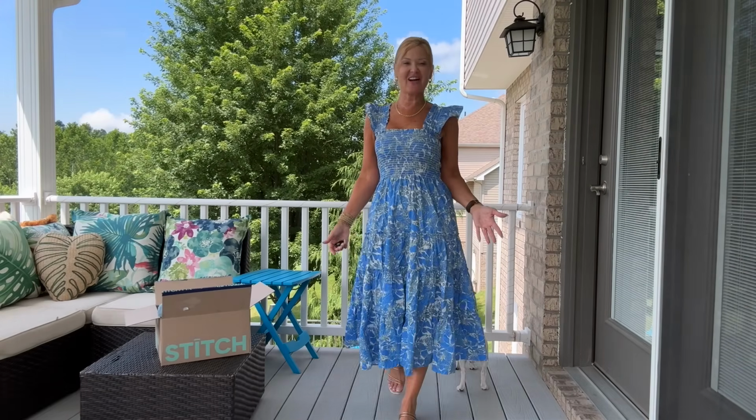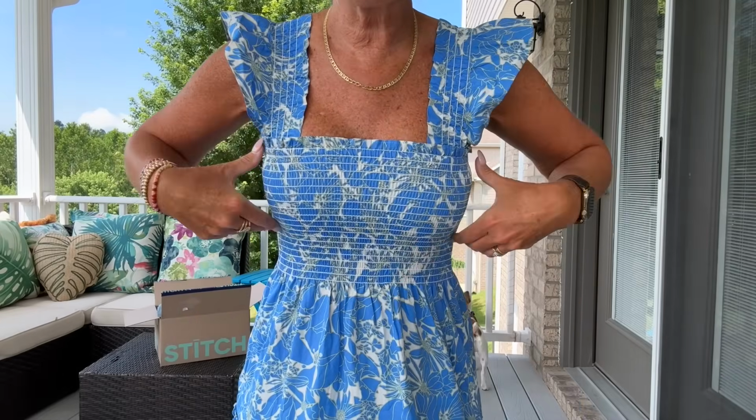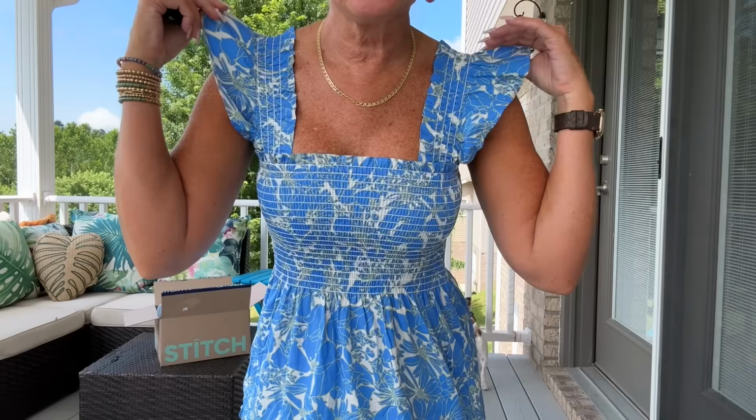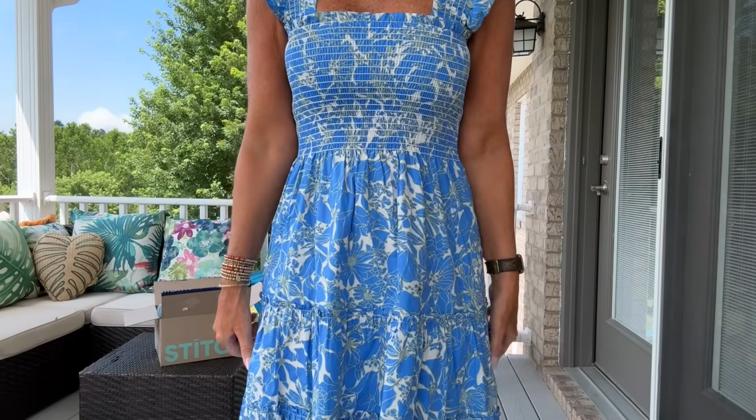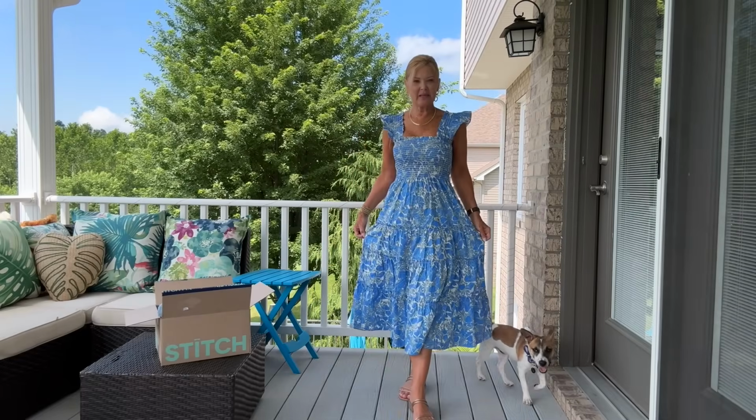All right, now I have on the dress. How pretty is this dress? I like it so much more than I thought. All the smocking at the top, square neck, little ruffle sleeve. The blue and white is really pretty with the tiers. It is midi length.